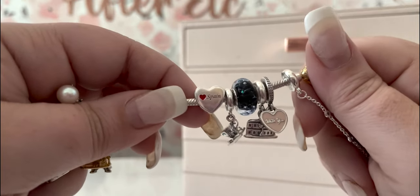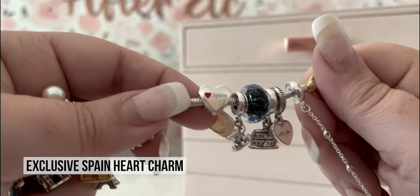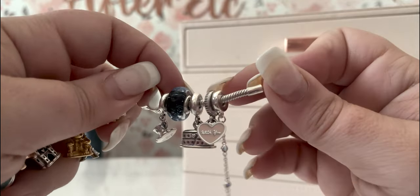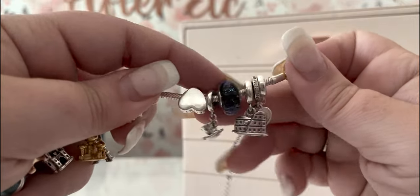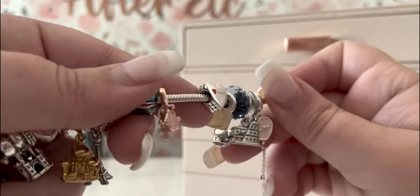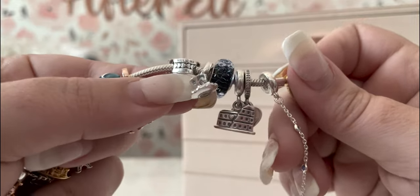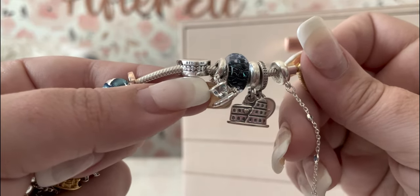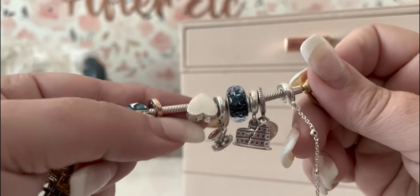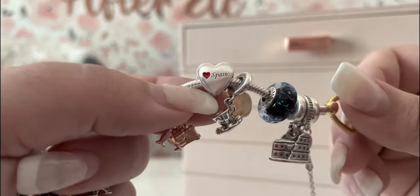So next up is an exclusive from Spain, and this is the little engravable heart. A lot of countries, even if they don't have a specific exclusive charm like the Colosseum, might have an engravable heart like the Spanish heart. It's always the same. It has the hearts around the outside, has the hallmarks on the bottom, S925 ALE, has a clear back, silver, silver, silver. And then the front is going to be engraved with whatever that country has decided on.